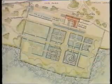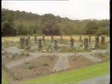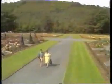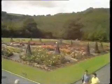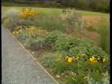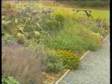The first phase, which we completed in June 1990, and the whole of the visitor centre and the new gardens opened then, were these 2 huge rose gardens that you see here, with about 2,000 roses in of 200 different varieties. Then also, of course, there's the start of what is going to be about a quarter of a mile of herbaceous border. It's a mixed herbaceous border. We're extremely pleased with the way that it's got underway.